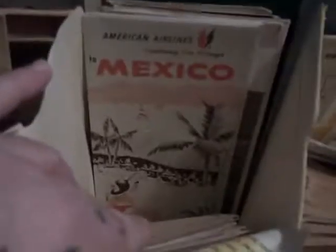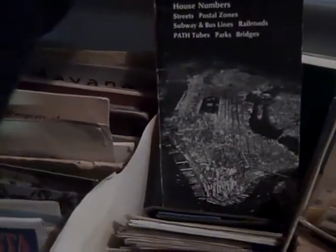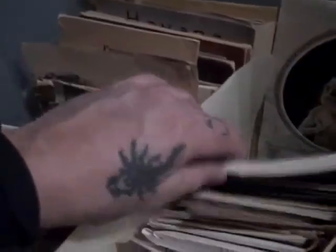1950s. Here's a great Hubley little cartoon book that you probably would get with toys. Whatever the case. American Airlines, remember, airline stuff is highly collectible. Discharge service record booklet for Norman. Is anything in here? Nope. Just a beautiful old leather-bound map of New York City. Old, and this is, you know, streets, postal zones, subways, and bus lines. Of course, everything's changed, right? Here's another old one. Michelin.